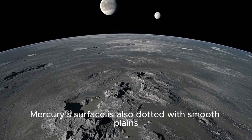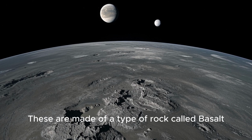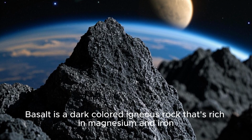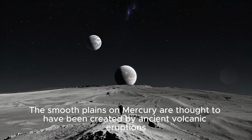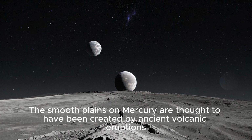Mercury's surface is also dotted with smooth plains. These are made of a type of rock called basalt. Basalt is a dark-colored igneous rock that's rich in magnesium and iron. It's made when lava cools quickly. The smooth plains on Mercury are thought to have been created by ancient volcanic eruptions.